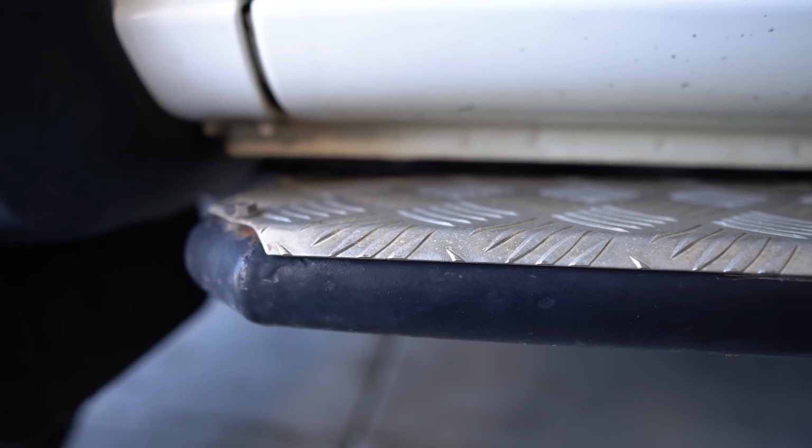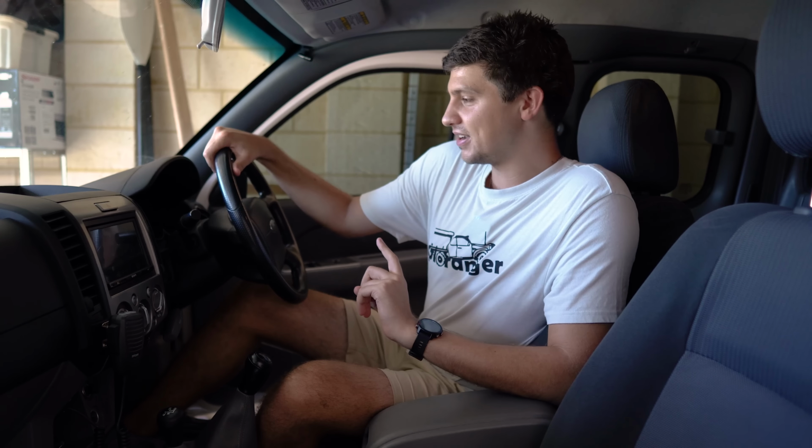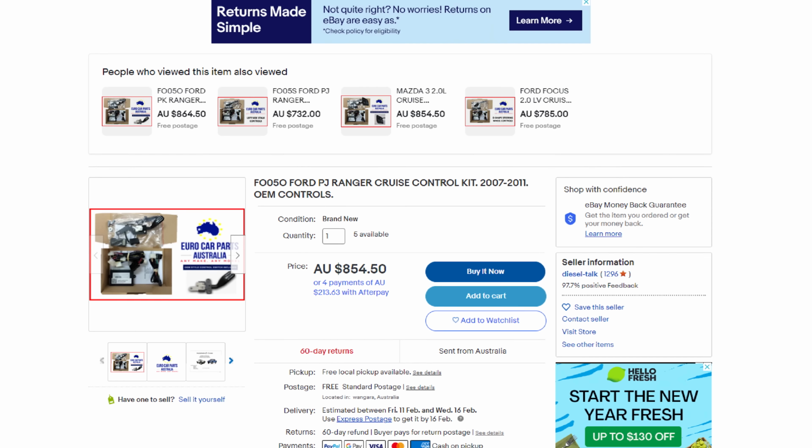To combat that lack of suspension travel, I'd probably look into getting at least a front diff lock. Maybe a rear one too, I'm not too sure at this point, but that way when I lift a wheel off-road, which is just all the time, I'm still gonna have drive to those other wheels and I'll be able to crawl up those hills a bit more slowly and a lot more comfortably. Cruise control's never really been something that's concerned me greatly, but you can get aftermarket kits, so that might be something I look at getting too.